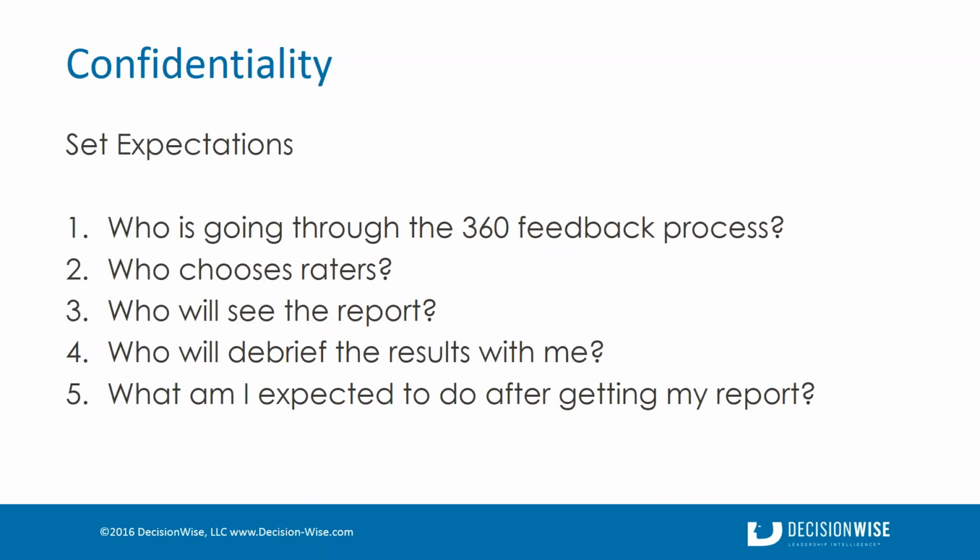So here's what you need to do to set expectations. Number 1, who's going through the 360 process? Is it just one group of leaders? Is it going to be all leaders eventually? Who are going to be the raters? Just let people know, because no one wants to be that one guy who's getting a 360 for some reason. And so make sure that they understand who's in that group.